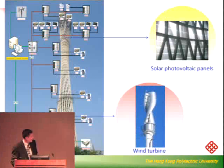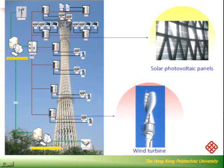Okay, actually, this project is based on international public bidding. So when we got this project, the structure had already been constructed to a level like this. So we have installed some sensors under the ground level for the measurement of the earthquake input. So we can only install this type of sensor. And we have also installed some surface-type sensors because it is impossible to embed sensors inside the structure. So we can only install surface-type sensors for the measurement of the surface strain of the structures.